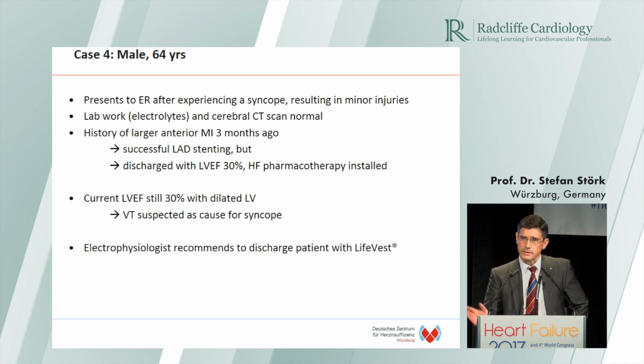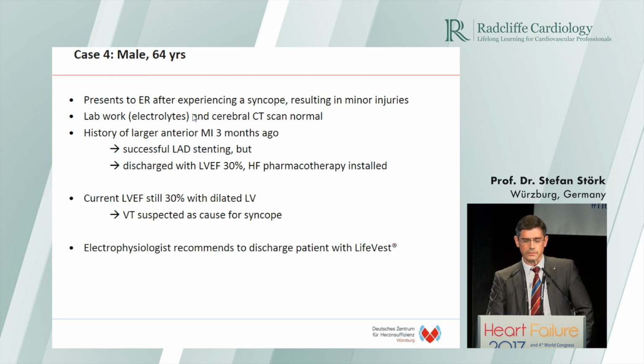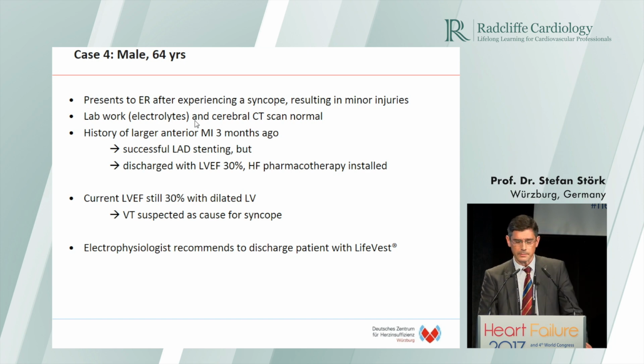And the last one is courtesy of Dr. Sperzel. I'm just referring to this event with the bradycardia because it's a very useful feature of the wearable ICD. This patient presented to the emergency room after a syncope, only minor injuries, normal electrolytes, normal CT scan. But it was apparently an MI patient, successfully treated, but with compromised LV ejection fraction.